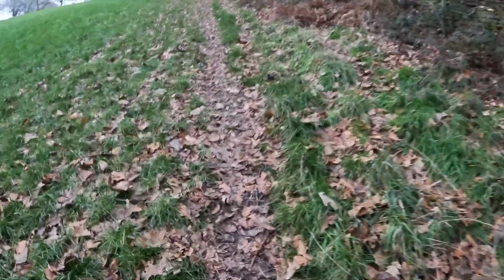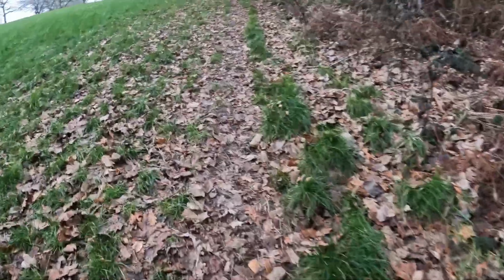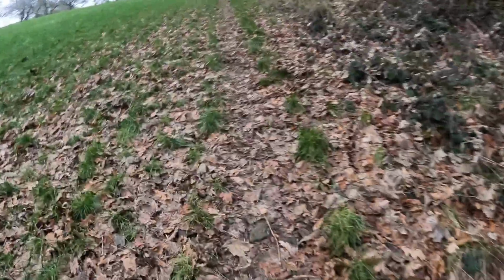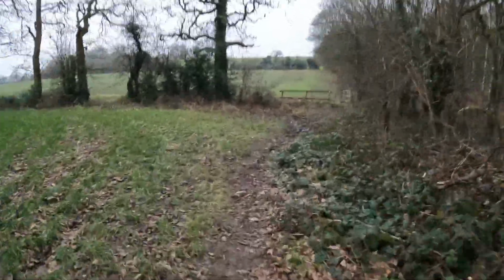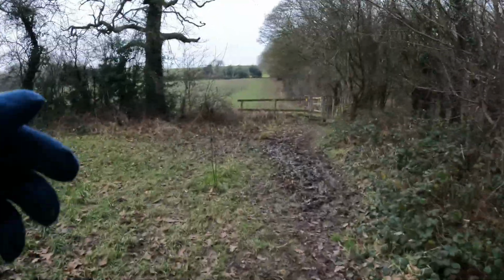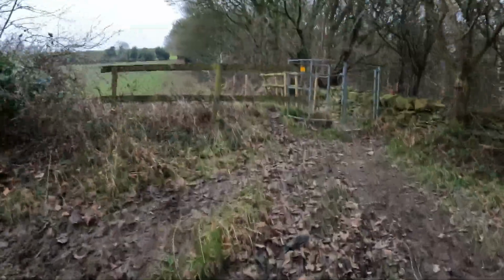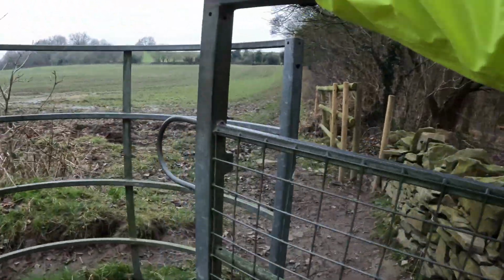You can see the sky's disappeared completely now. At this point I'm hoping someone's going to throw me a rope, but unfortunately that didn't happen, so we'll just keep plodding away up this one. Reached a bit of a plateau here as we're about to go into the next field. Nice muddy section to traverse before then. And just through this metal kissing gate into the next one.